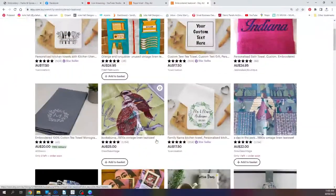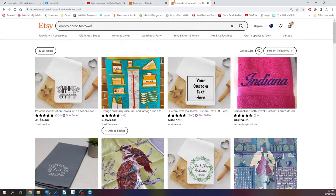Quite honestly, there's not a world where I'm going to pay $20 for a monogram tea towel. But if it's something that you were interested in doing to make some money, there is some out there to be made with that.